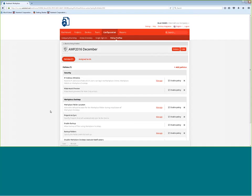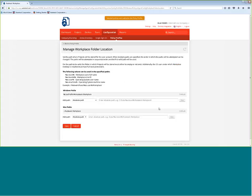So we're going to hit the Done button. It's going to bring us back here. And you'll notice for a lot of these, we have this little manage. So we have the IP address manage. We have the workplace folder location. So I can click on manage, and I can say, for a Windows PC, I want it to go to user desktop. For Mac, maybe I want it to go to documents, desktop, or I can even pick my own path on either of these.